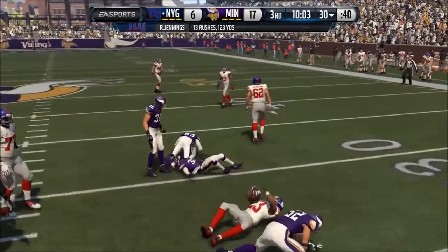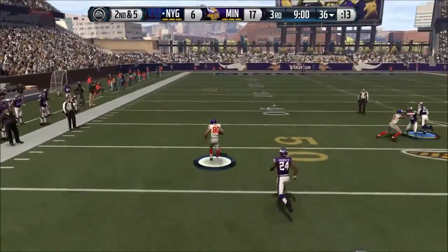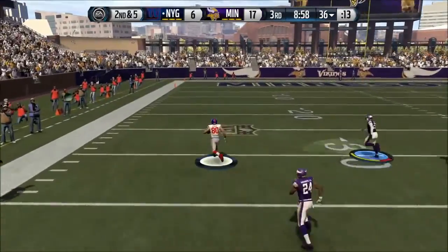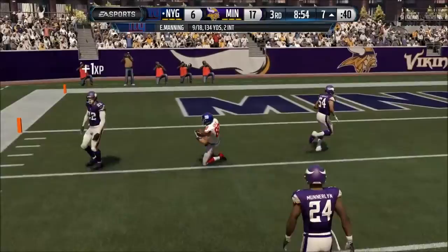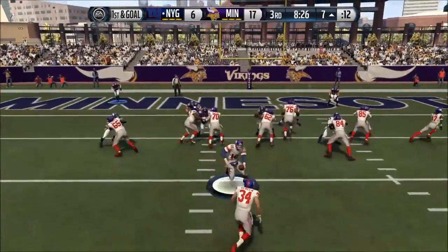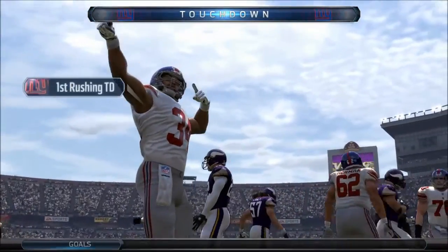Now 2nd and 8, they're going to get the Jennings for a first down. 2nd and 5 now, Eli's going to drop back, and Captain almost overran that route, but Victor Cruz is going to be gone inside the 10-yard line down to the 7. We really could just use a tackle there, Captain Mutterlin. But 1st and goal, they're going to hand off to Shane Vereen. He's going to walk it in for a touchdown.